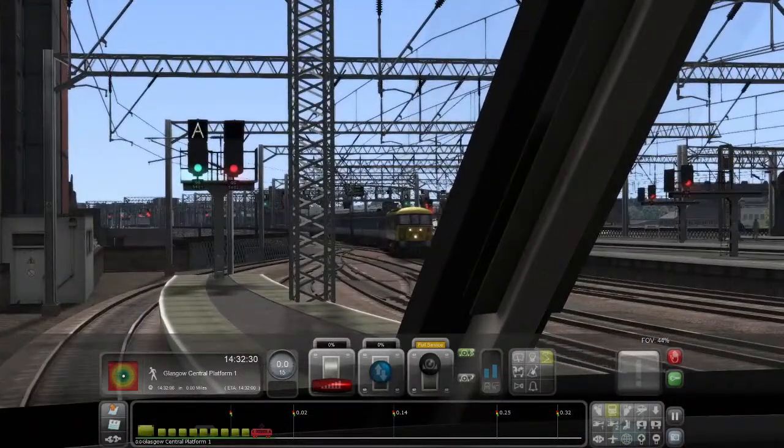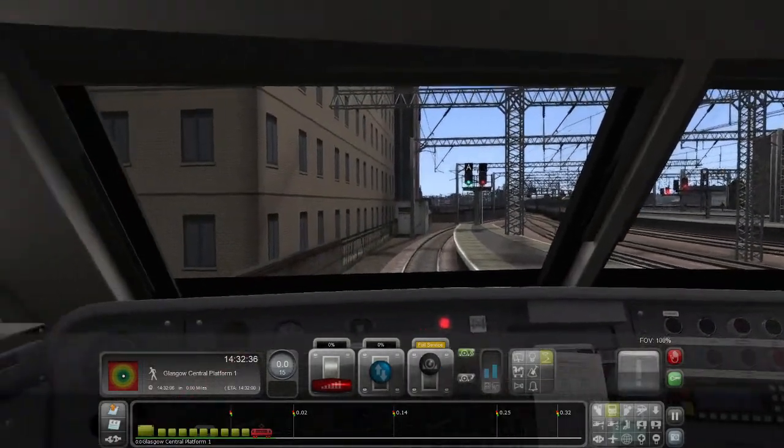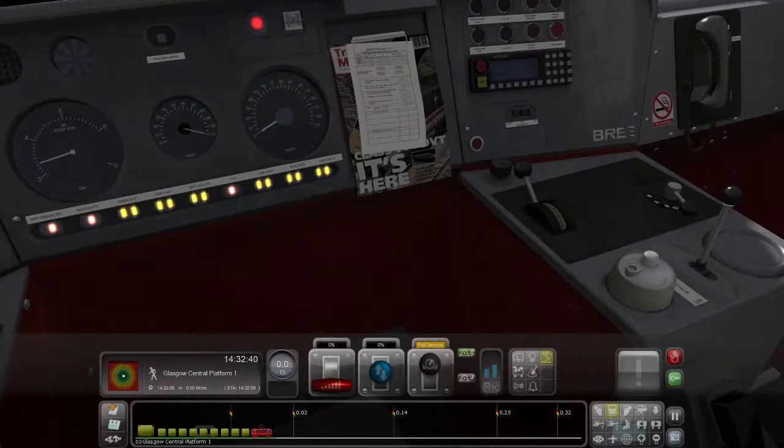It's a nice stream today. I have 1051 coming in from Preston, which is being hauled by an 86. So let's just set up in the train, and in the meantime, let me talk about what we'll be doing for our journey today.